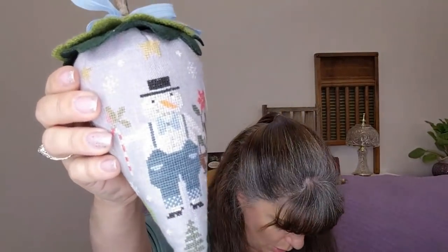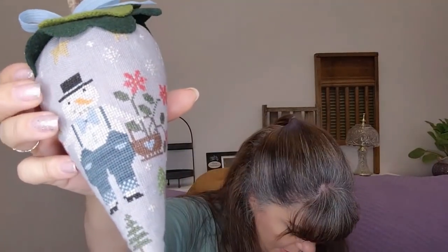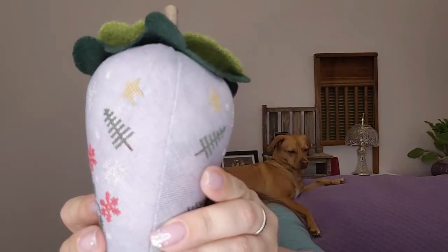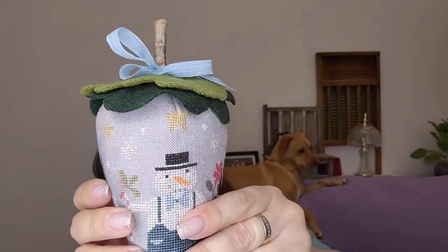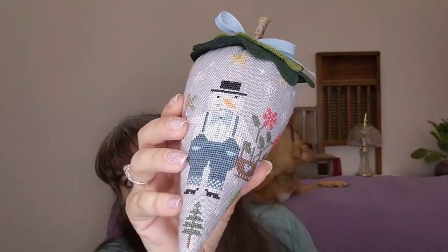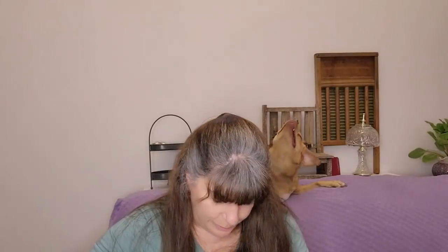And then there's the snowman. Snowman was stitched on 36 count Edinburgh linen in the color Heather. I used all the called for colors except I do love my étoile. I did the snowman and the snowflakes all in étoile. So that's the snowman. Love that one too.